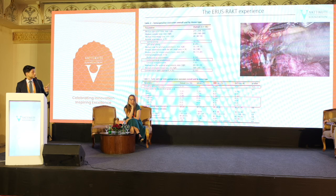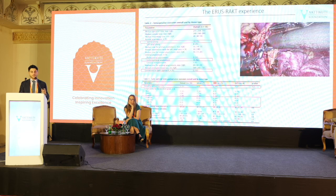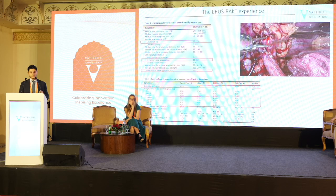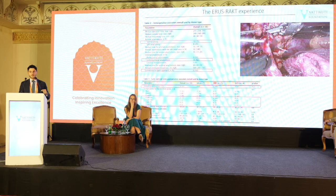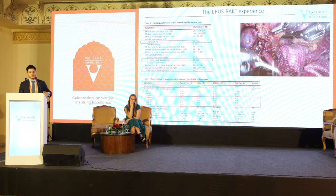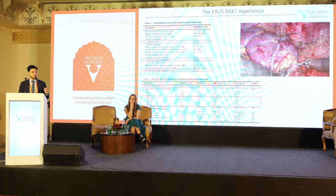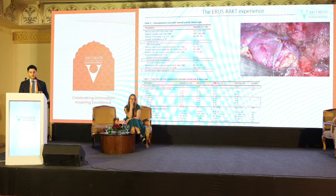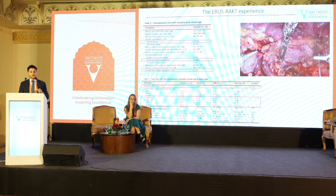Of note, in terms of results, we have 2 cases that were converted to the open approach. Actually, one was not a real conversion because it was just difficulty in placement of the JJ stent that was placed using the wound of the gel point that is about 4 to 5 centimeters, while another one was an early thrombosis of the arterial anastomosis that was then reperformed using the native renal artery.